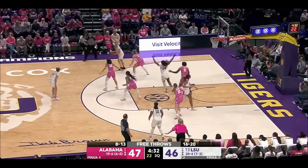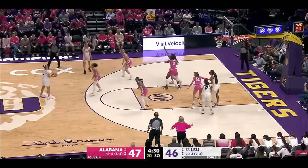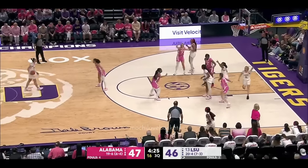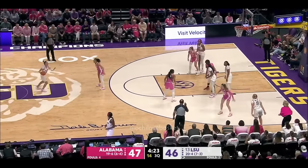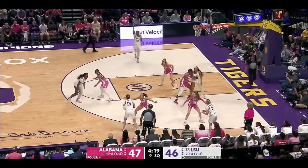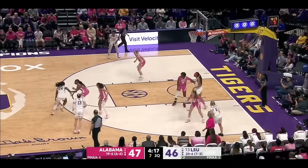I'm impressed with Alabama so far. What would they be like coming out of the locker room? Could you handle that run you were expecting from LSU? It's been a battle. They've been outscored 15-6 here in the third quarter.